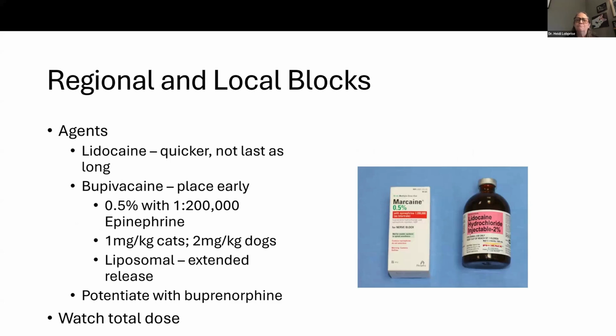A brief little preference for me on local blocks. While lidocaine is quicker, it doesn't last as long. I prefer something like bupivacaine as long as I can get it, and so far so good. I like the 0.5%, and at times I will use the one that has the epinephrine added to it. It's a little harder to get, so I typically save it for specific things. Don't use it if contraindicated due to heart rate or hyperthyroidism. In theory, you could cause some ischemia. I've never really experienced that myself, but I do stick with 1 mg per kg for cats, 2 mg per kg for dogs.